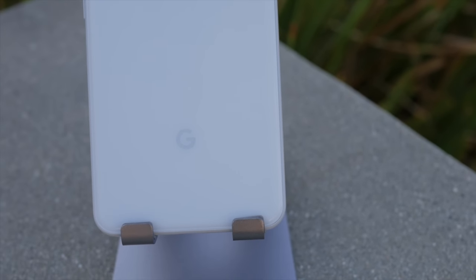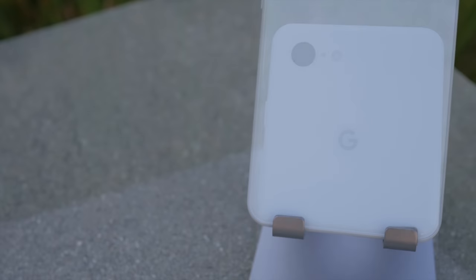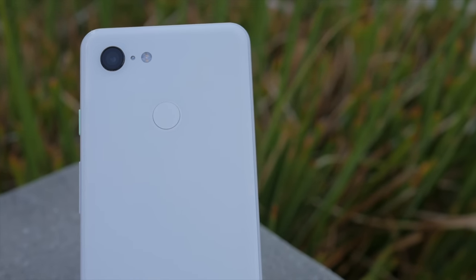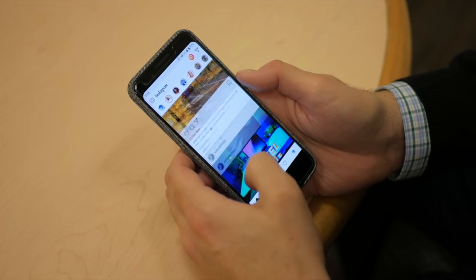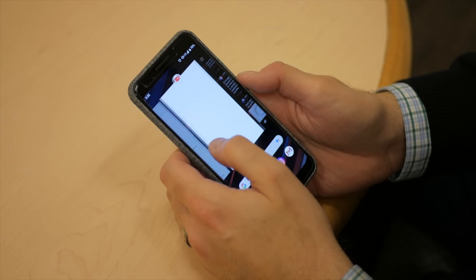At $799, Google is competing with devices like the iPhone XR and the Galaxy S9, both of which have either superior or additional hardware, like the display, SD card slot, and headphone jack of the S9, or a lower starting price for comparable specs, as in the case of the iPhone XR, which also has a larger 6.1-inch display.